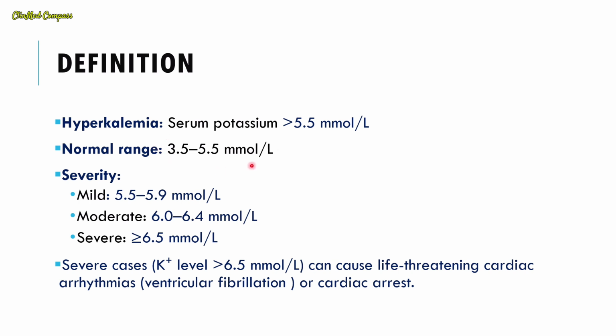However, it is important to state that this range varies across laboratories. Hyperkalemia is therefore defined as a serum potassium level greater than 5.5 millimoles per liter. Severity of hyperkalemia varies. We have mild, moderate, and severe hyperkalemia. Mild hyperkalemia is from 5.5 to 5.9 millimoles per liter, moderate from 6 to 6.4 millimoles per liter, and greater than or equal to 6.5 millimoles per liter is severe hyperkalemia.